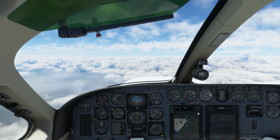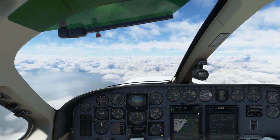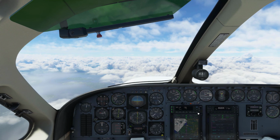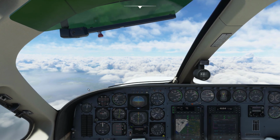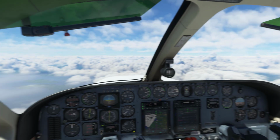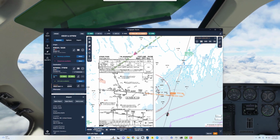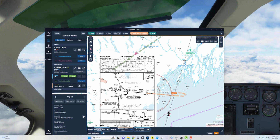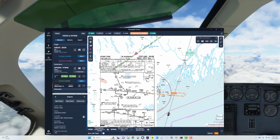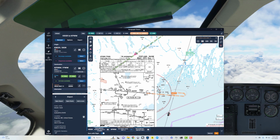So we'll bring our power back to about 25 inches of manifold pressure. See, we're getting some bumps here. I can show you where we're at. So we passed over Lewiston, heading to Serpa. We're looking to be 3,500 feet at Serpa.